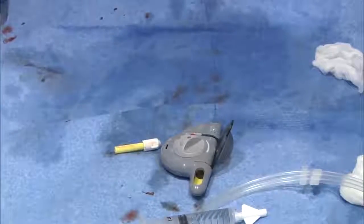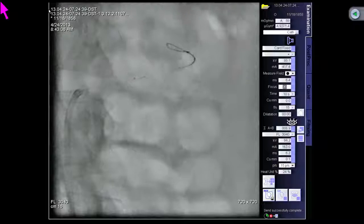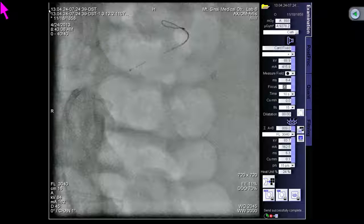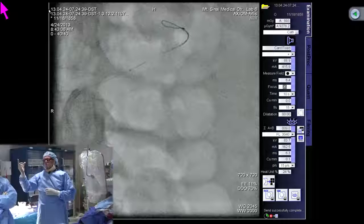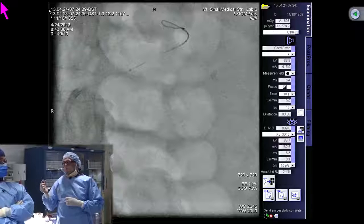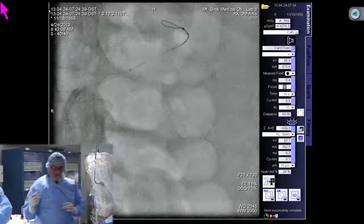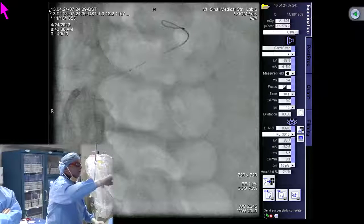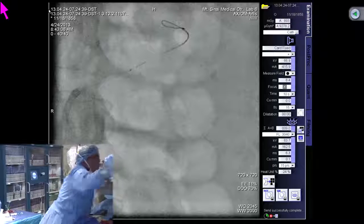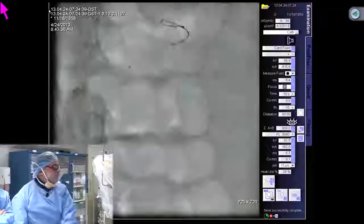Now I want you to look carefully at this. The two markers are important because we talked about the two markers. This filter deploys distal to proximal. It'll crunch forward, and the distal marker will get close to the proximal marker. Therefore, you're not going any further distal with this particular device. Correct me if I'm wrong, this is the proximal marker right there, and the distal marker is right there. Yeah, we can most clearly see the proximal marker.